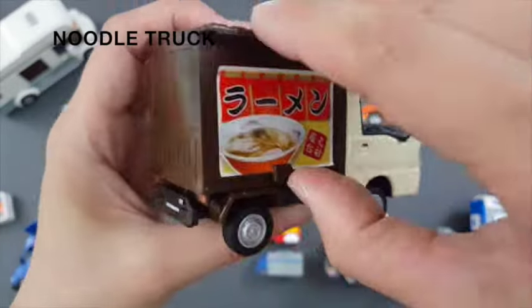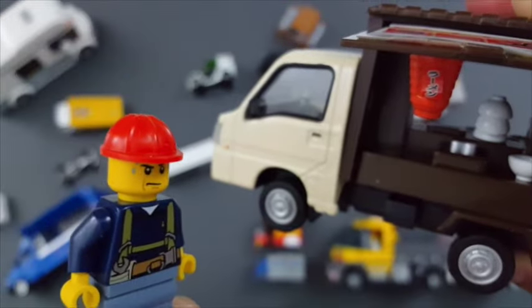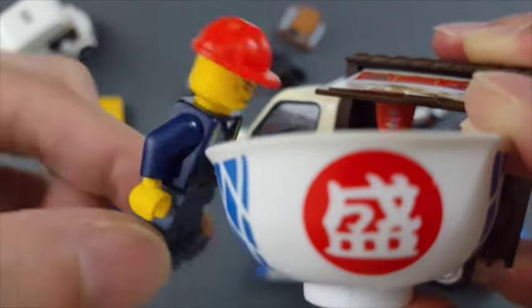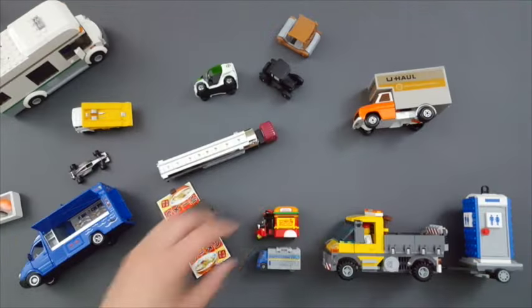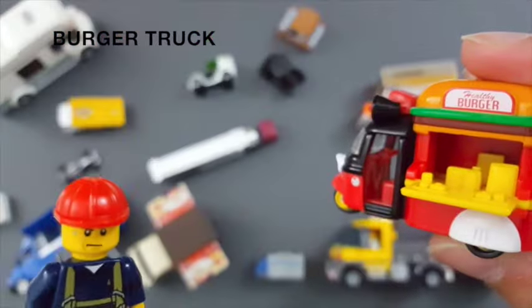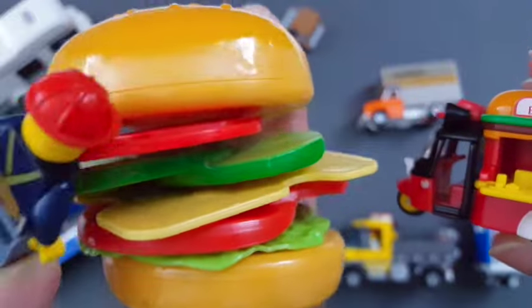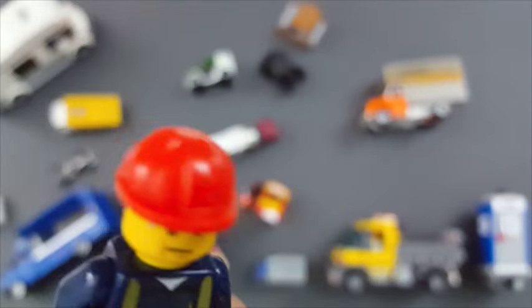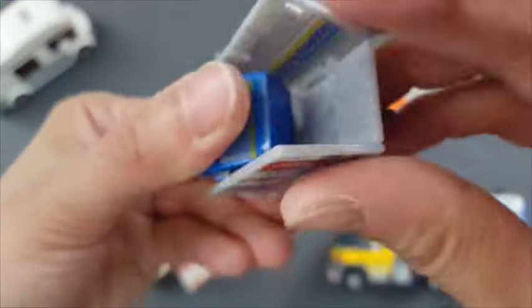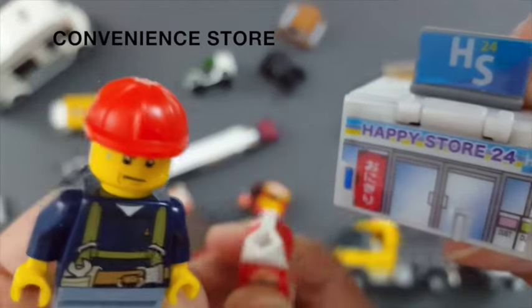Noodle truck. Hi, noodle please. Oh, this tastes good. Burger truck. Hi, can I get a veggie burger? Delicious. I'm full, but I'm thirsty now. I need a drink. Convenience store. Let me get a box of milk. Nice.